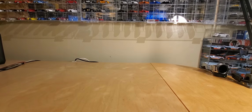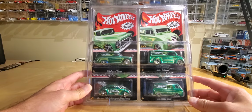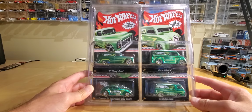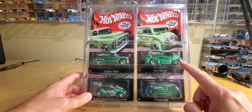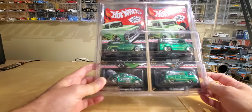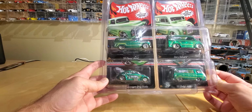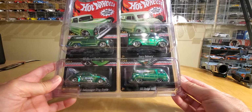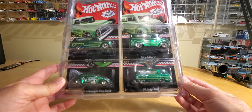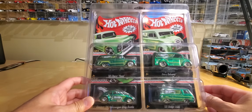Next, 2012. I kind of like this release. I like the color on this one. It's all green. So 2012, we have the '55 Chevy Panel, Dairy Delivery for the number 2. Bottom left is the Custom '56 VW Drag Beetle, and bottom right is the '66 Dodge A100. I really like the emerald green color on these. Haven't seen the green ones for a while.